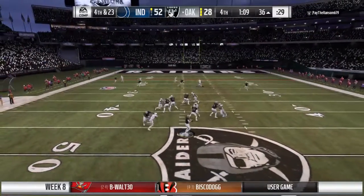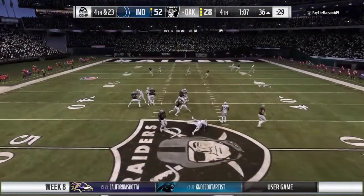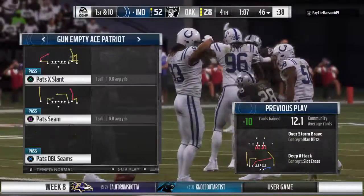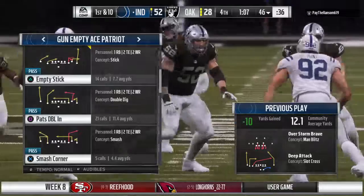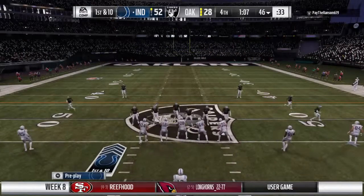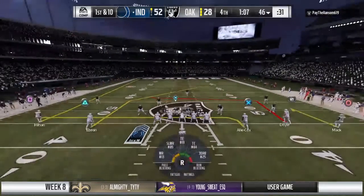Now Carr, got to have this one. Under pressure again, and down he goes again. Jabal Sheard in there to get him for sack number 9 now on the year. Good starting field position for the Colts as they have it 1st and 10.